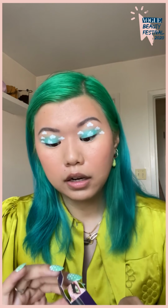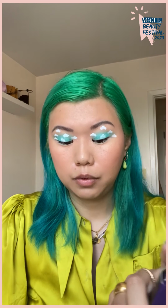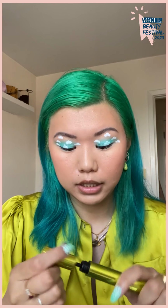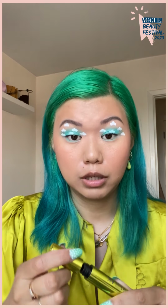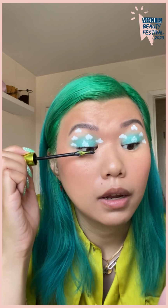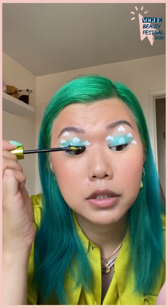And then I'm gonna go in and make it even beefier with a different mascara. I'm gonna try this. This is the Lash Freak Urban Decay, a new one. Oh, whoa, what an interesting brush. And I'm just gonna see if this can beef up my lashes even more.